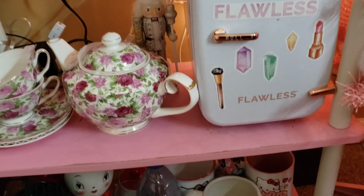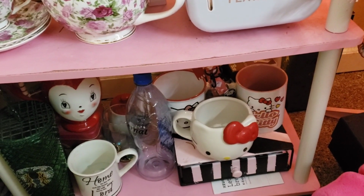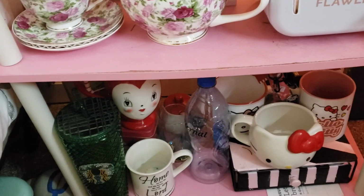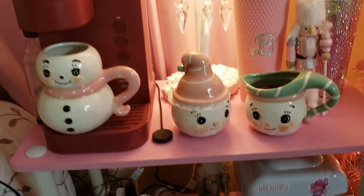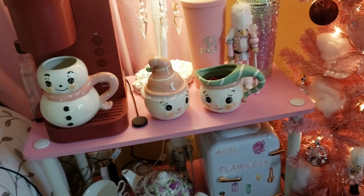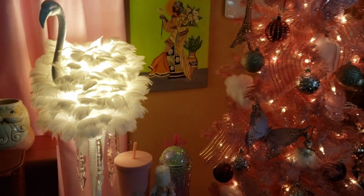Then at the bottom, very junky, I have all my little Hello Kitty cups, and what that is sitting on is my K cups in there. And yeah, some more cups. So that's my little coffee bar. And like I said, I'm still in the process of adding more little things in my makeup room.